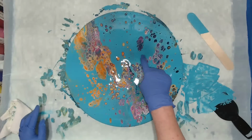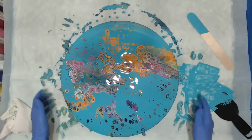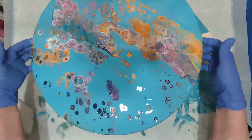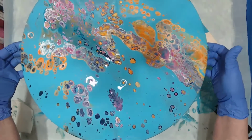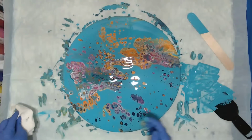I like that little spot there. It looks like a feather. Doesn't it look like a feather? It's like a beetle. It's like a feather. Just standing there all by itself. Brian's like, okay, stop.